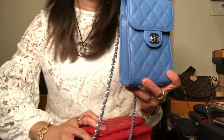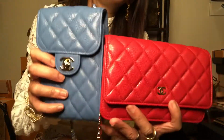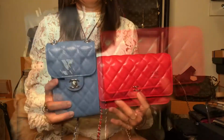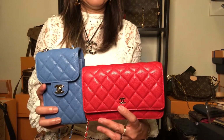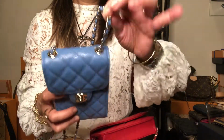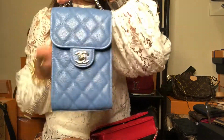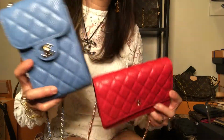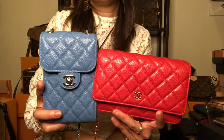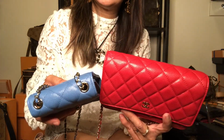So practicality wise, I can say that the clutch with chain is more practical than the walk, and it is 400 less than this. And also, I love the aesthetic look of the clutch with chain with this turn lock logo in front. I also love these grommets here on top, where it has the chain, as it looks the same as the other mini flaps. So I think this look of the purse is similar to the look of the typical Chanel flap when it comes to the closure and the look of the chain on top.